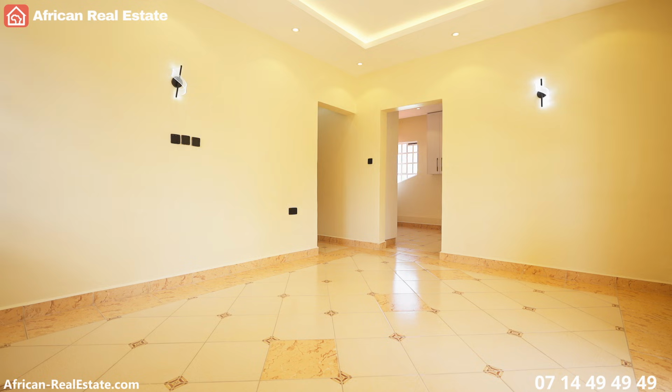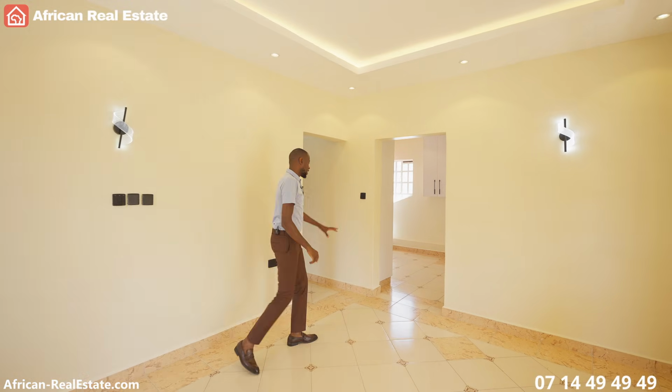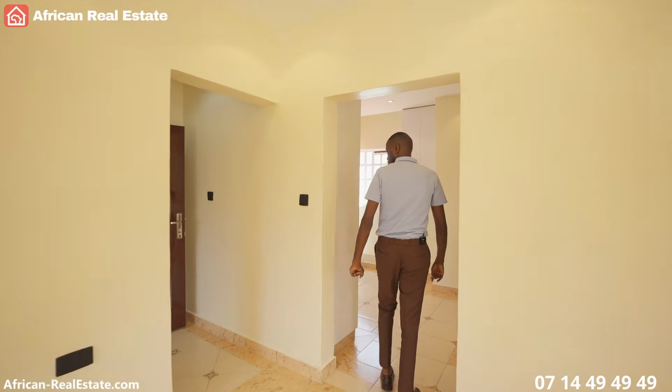This is your sleeping space, and as you can see, it would easily fit a king size or a queen size bed. I mentioned that we have 2 closets. You have one on that side, and there is a walk-in closet here. Come closer.